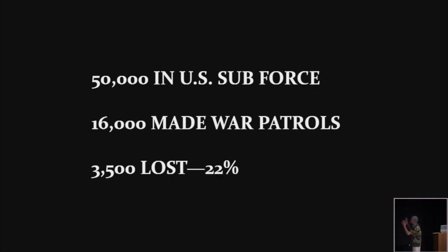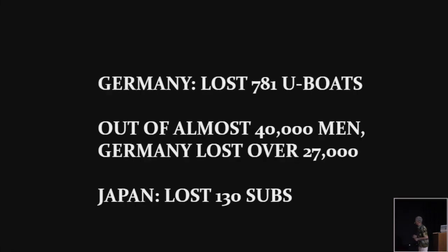Okay, so about 50,000 individuals in the U.S. submarine service during the war. 16,000 made war patrols, and 3,500 of them were lost. How many of those were due to the news conference that Congressman May held? I can't say. But that was a 22% loss for all of those who made war patrols. I think we lost 55 submarines in total. I can't remember, but I think that's about what it is.